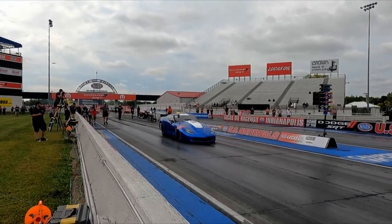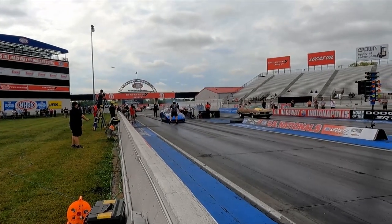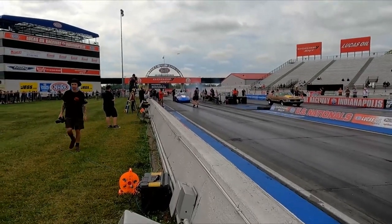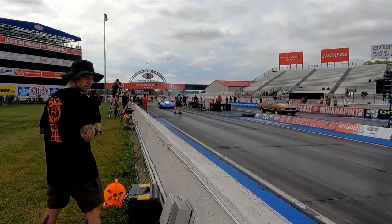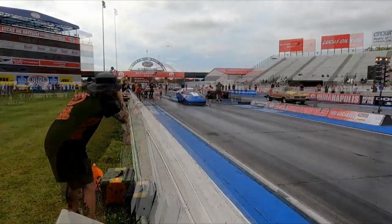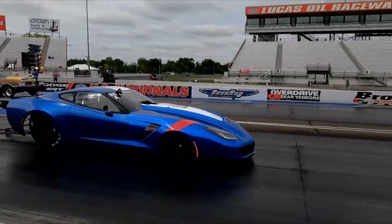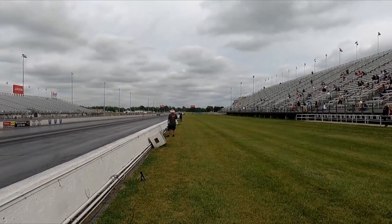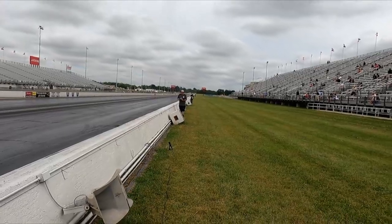All right, we got Dave Schroeder coming up in his brand new C7 Bickle chassis, 872 cubic inch motor. He made a couple rips earlier in the week, not today. He's been 650 with the car already. They're trying to knock off some of that with a little more track time. This car is going to be real, real fast. He got out of it early, went 674, 175.